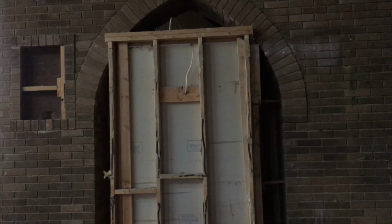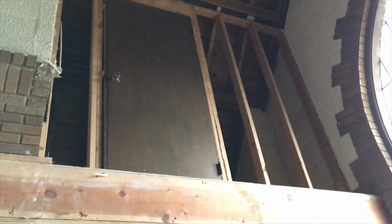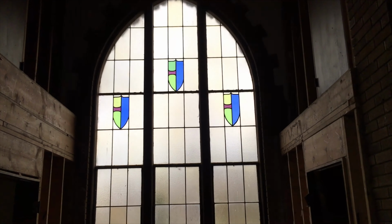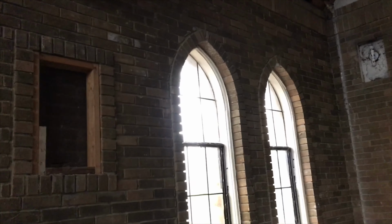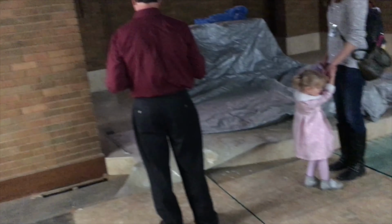Here's another side chapel that was converted into a bathroom. Here's the famous door to nowhere, the first steps of doozy. There's the other door to nowhere. St. Mary's statue was here when it was a chapel.